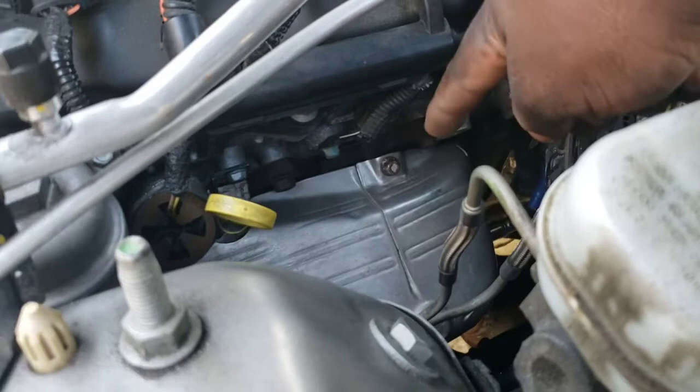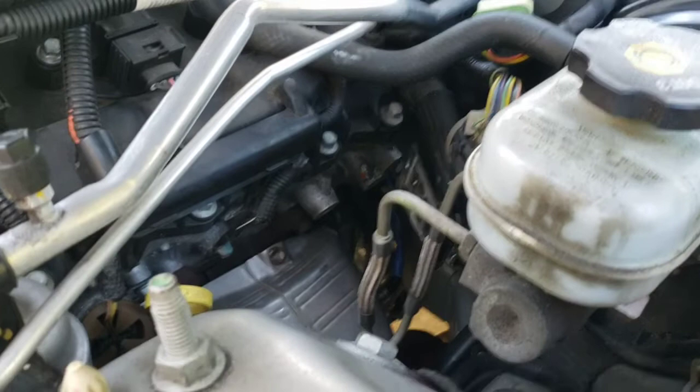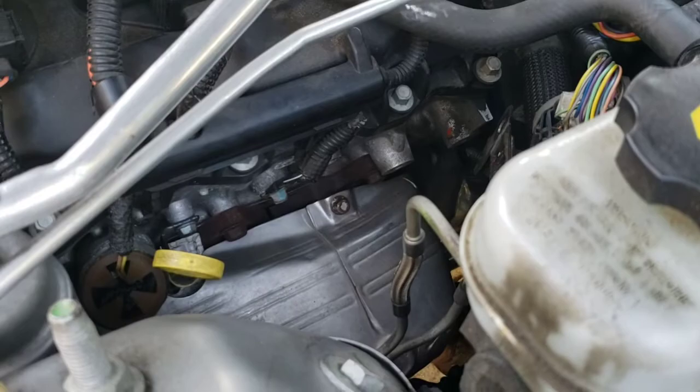I just kind of keep it snug. I don't keep it super tight. Now it may tighten up with a little bit of heat, but it's not super tight. I just keep it snug just so it doesn't vibrate. So let me get my tool and get that off, and then we'll be good.